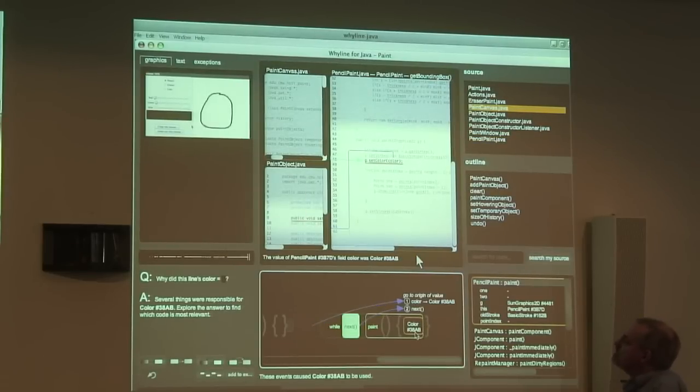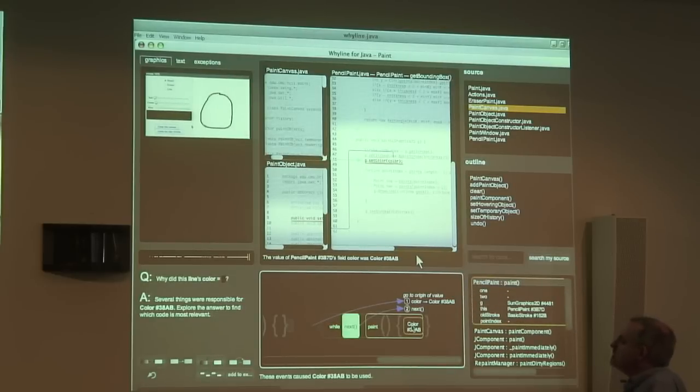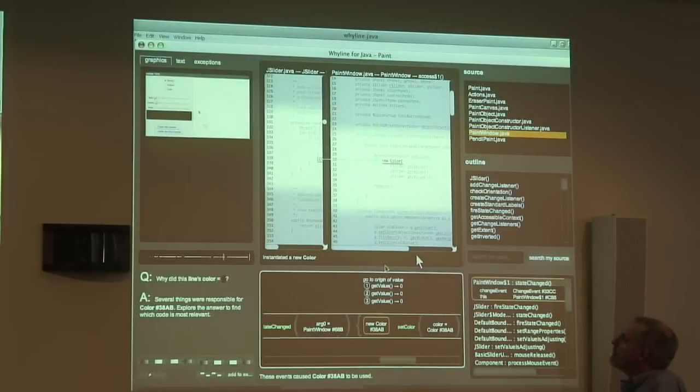As we can see, the selected event is the use of the color that we asked about. The Whyline shows the source code corresponding to this event above, and the current state of the call stack and locals on the right. To find out where the color came from, we can click on this data dependency arrow. When we hover over the arrow, the same dependency is shown in the source code. When we click on it, the Whyline finds the origin of the value and jumps there in the visualization. This updates the source file on the call stack automatically.